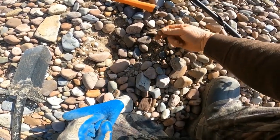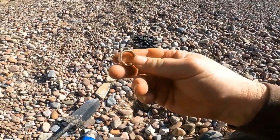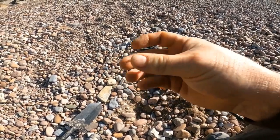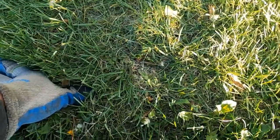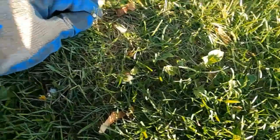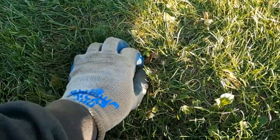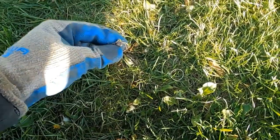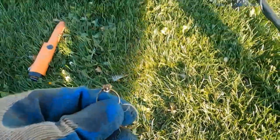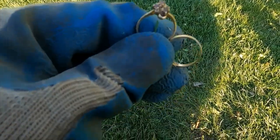Oh, come on. Oh, it's gotta be gold. Oh yeah, look at that. Oh man, I got a good one. Now I know why I found it so junky. Because there's another ring. Look at that. And another ring. Oh, jackpot. Look at that. 3-ring hole, man.